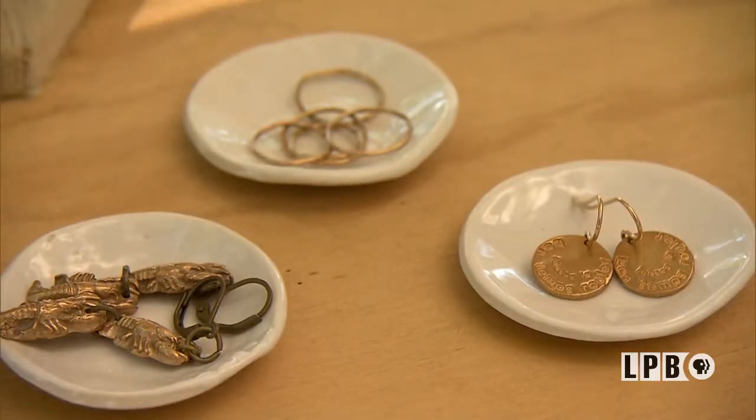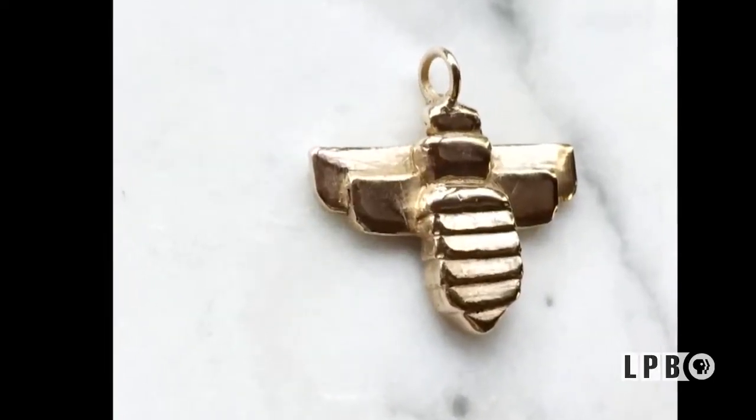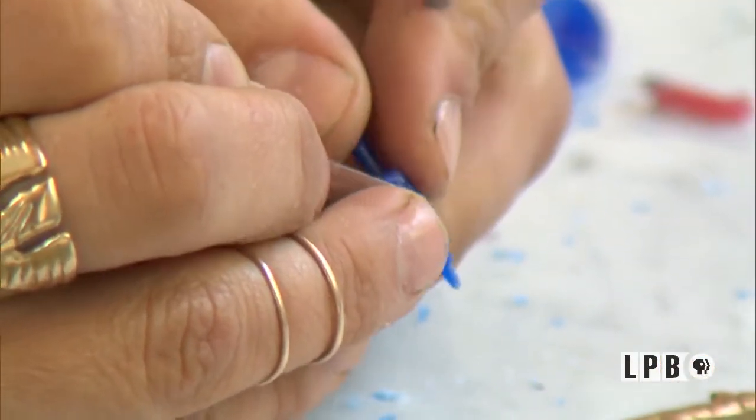Just what goes into making a piece of jewelry? Madeline describes the process of coming up with this Be Happy pendant. There's quite a bit of drawing and quite a few renditions before I finally hone in on the final piece that I'm going to be carving. Madeline then chisels her design into wax.